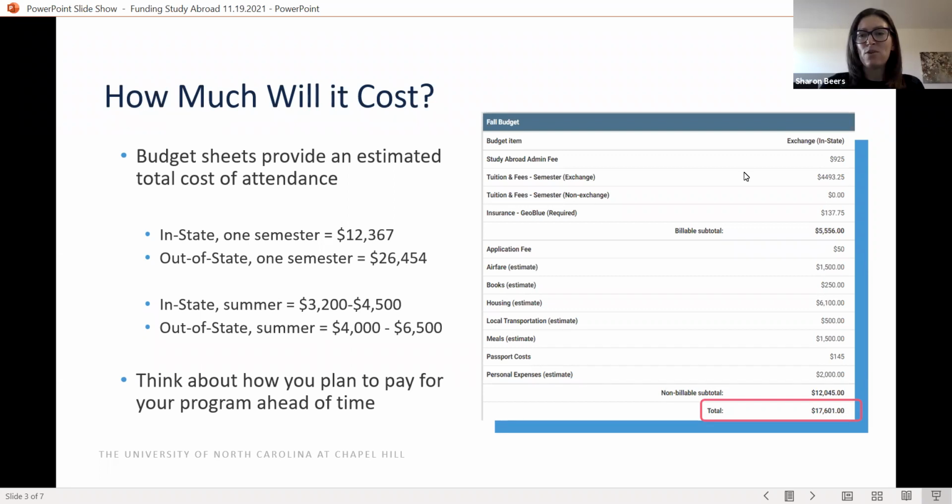Within their website, on every brochure page, there is a section that says costs and scholarships. You'll want to navigate there pretty quickly so you can get an idea for how much a program totals. What is the grand total of a study abroad program? And how does that compare to your semester here at UNC? I want to talk about semester and summer expenses at UNC so that you can then compare program expenses to that.